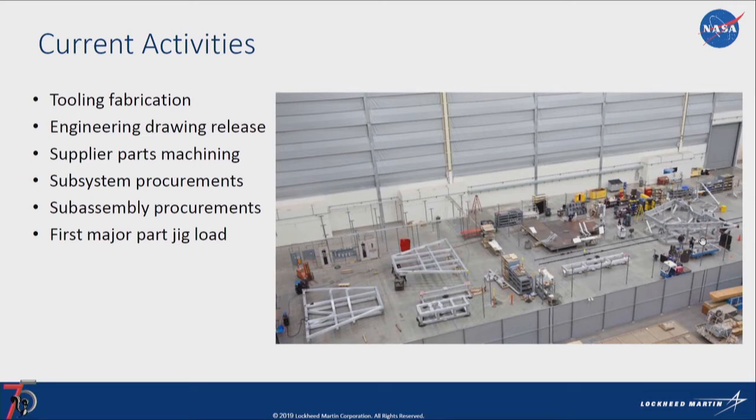We also have suppliers building sub-assemblies for the airplane. We're not building everything ourselves. Most of the work that we're doing is the design, and we're integrating the aircraft at our Palmdale facility, but we have a lot of small businesses and others, large businesses as well, participating in the fabrication and the design of this airplane. So like I said, the first jig load is in May of next year.